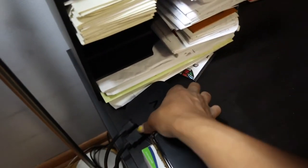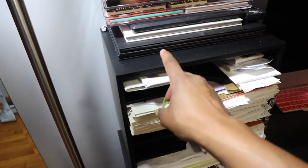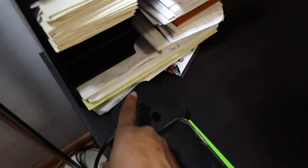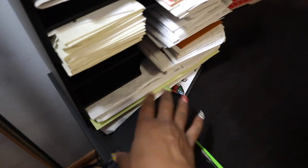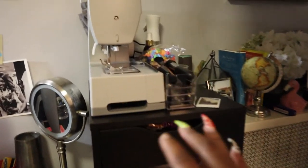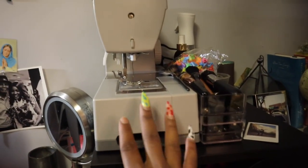Then I have my Apple TV, which used to sit on top of here, but obviously there's no space for it now, so I need to find somewhere to put this. But for now, I'm just gonna have it sit here. Then over here we have my 9 Alex drawers, which I went through earlier. And then on top I have my sewing machine.